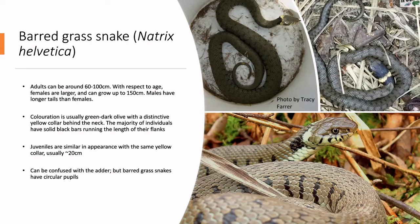Now, the other snake species you may confuse the barred grass snake with is the adder. We'll get onto some of the key features of the adder next. But whilst we're on grass snakes, just take a look at the eye. The barred grass snake has circular pupils with this yellow iris. Whereas adders, and we'll see this, they have a vertical pupil with a red iris. Very striking looking eye in the adder.